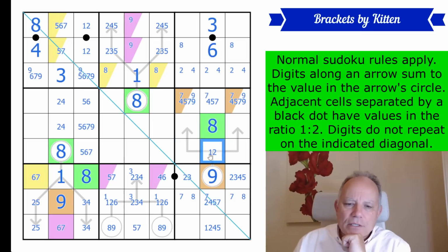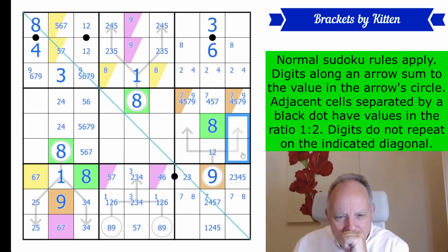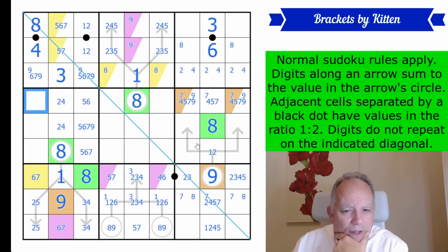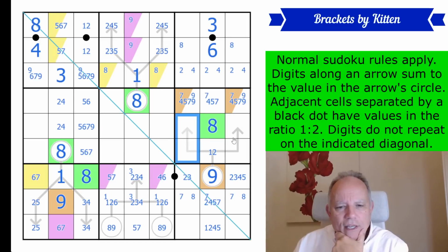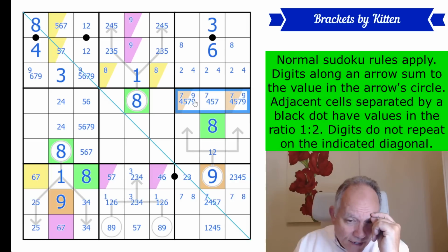So if that's a 2, there's a 3-4 arrow and a 1-6 arrow. Can that really help? I honestly can't see how it does. It would make this a 5-7-9 with a 6 there. That would have to be 1 or 3. And the alternative, if that's a 1, these are 2, 3, 4, 6. That's 5, 7, 9.